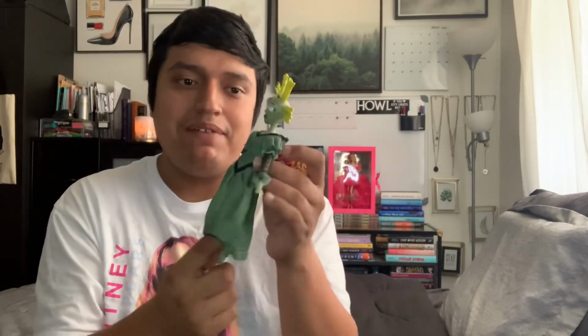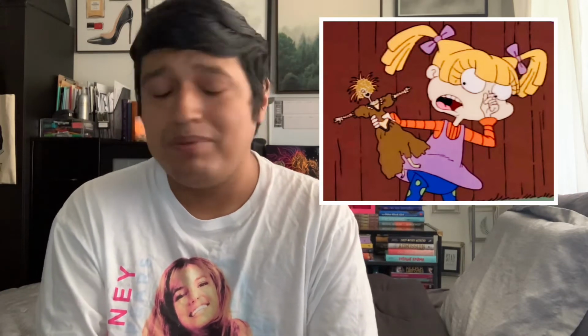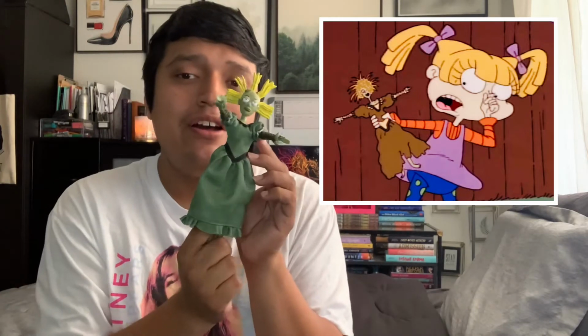Last but not least, we have the second Cynthia doll, which is the 7 Voyages of Cynthia, in this episode where Angelica plays wedding for Cynthia. However, Tommy and Chuckie decided they needed a captain for a little boat that they created out of popsicle sticks and decided to go ahead and use Cynthia, not knowing the water's gonna take her all the way down to the sewer and just get completely lost and have her own voyage. Luckily, Spike found her and brought her back home looking like a hot mess.